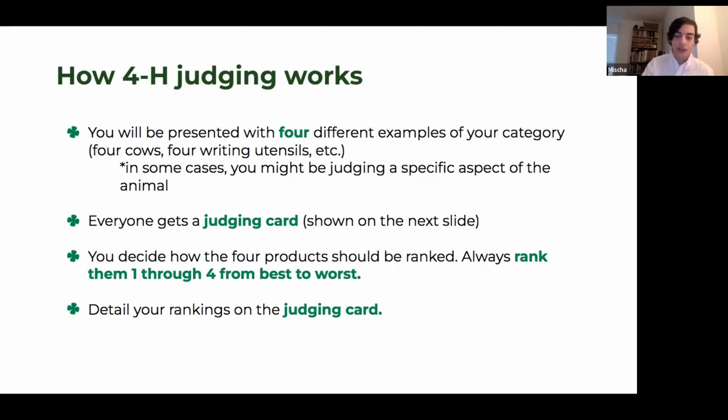Everyone gets a judging card, and I'm going to show you what that looks like on the next slide, and later we're going to fill one out in front of you. And obviously you decide how the 4 products should be ranked. You always rank them 1 through 4 from best to worst. So basically start with the best one, and then second best, third best, and in the last box, because there's 4 boxes, and in each one you're comparing the better to the worse. In the last box, you explain why the last one is the worst. And yeah, details. So I'm going to show you how it works right here.